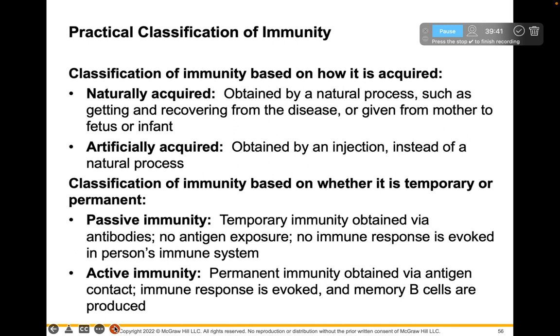Artificially acquired, you had an injection. And so this is going to be like a vaccine. So when you get a vaccination, you get an attenuated virus, a weakened virus. And so your immune system sees the protein. It thinks, oh my gosh, we're under attack by a virus. And it builds your immune system. It builds those memory cells so that when you actually do come into contact with a live, non-weakened virus, when you get infected, you have all those memory cells that can work to make your immune response faster and you not feel sick from it.